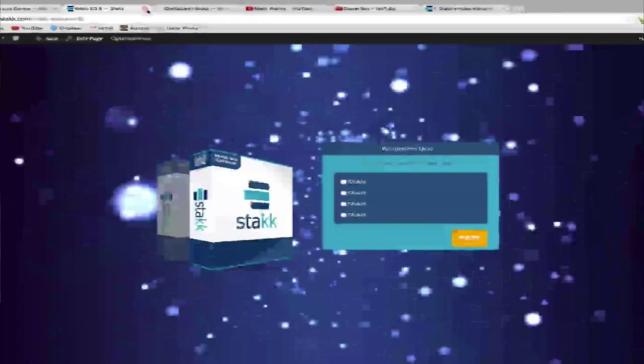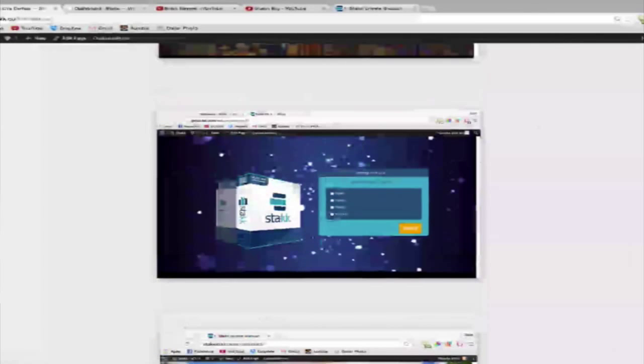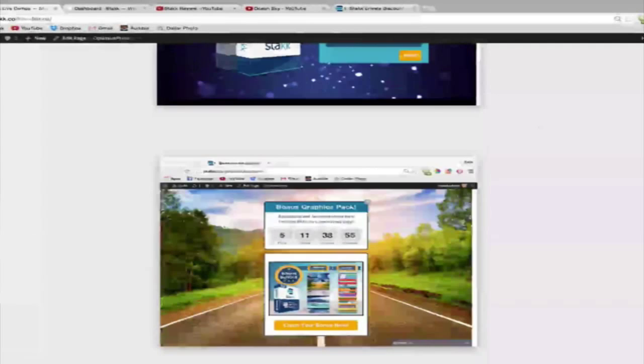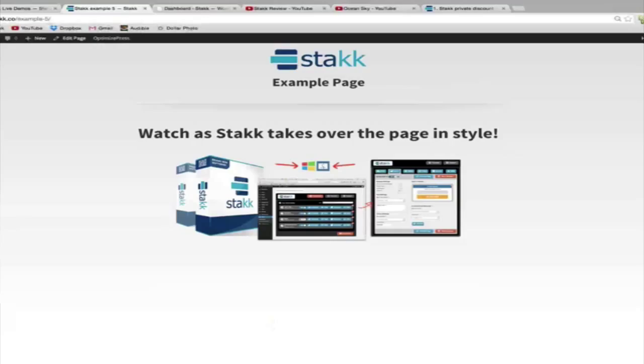The only real limit with Stakk is your imagination, because you can combine all kinds of different media, and if you create a video to match the look of your Stakk, you can combine it to create a complete experience. So this is an example of an exit intent, with a countdown timer. Can you explain what exit intent means?